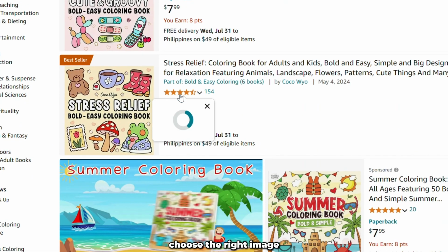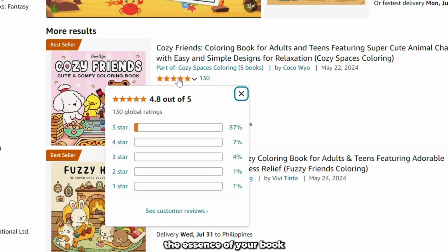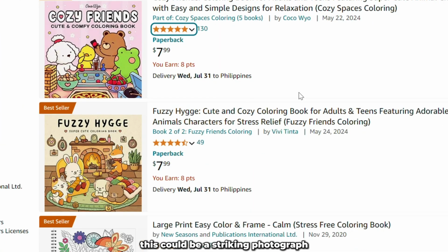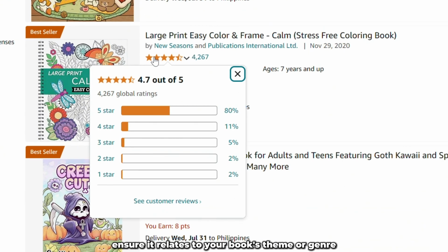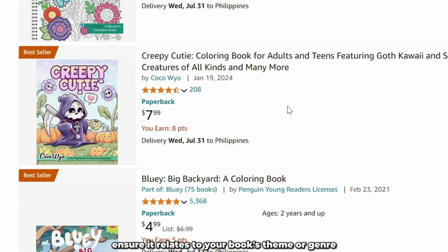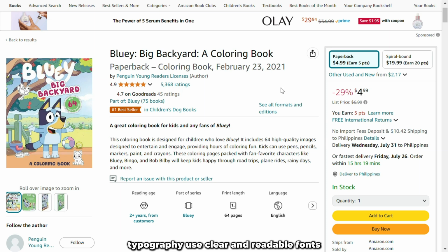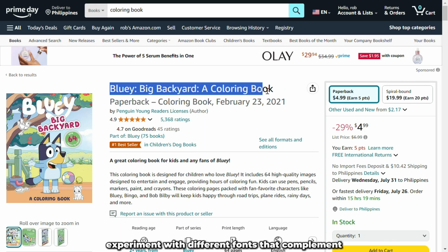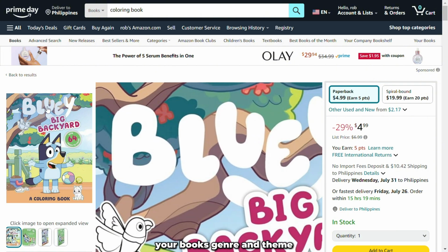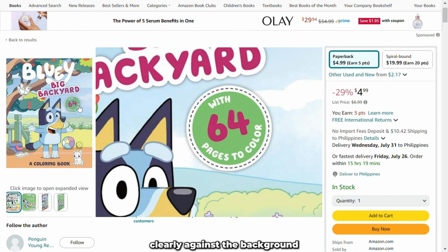Choose the right image. Select an image that represents the essence of your book. This could be a striking photograph, an illustration, or a symbolic graphic. Ensure it relates to your book's theme or genre. Typography. Use clear and readable fonts for the title and author name. Experiment with different fonts that complement your book's genre and theme. Ensure the text stands out clearly against the background.